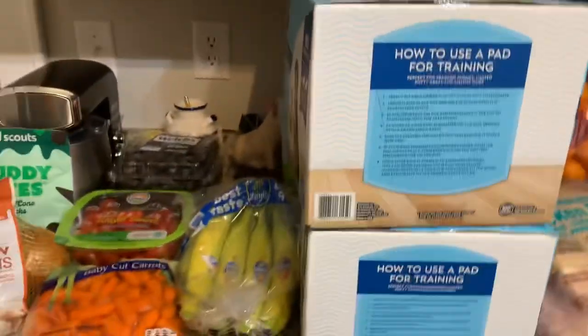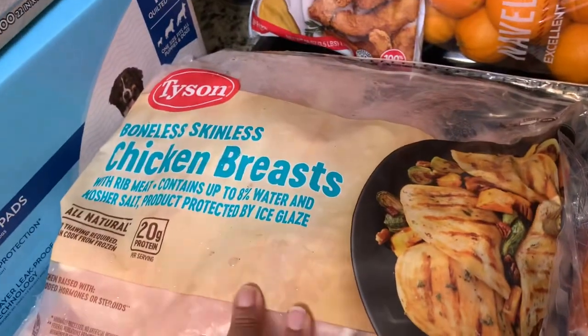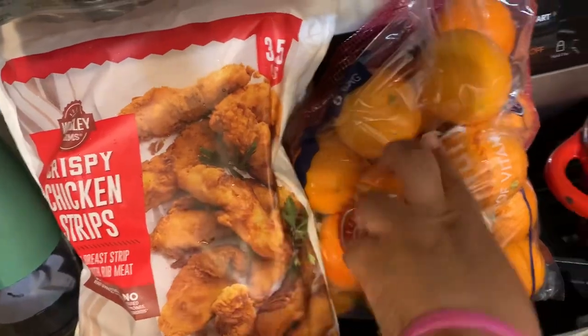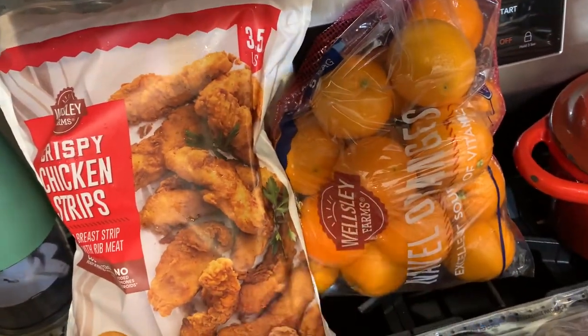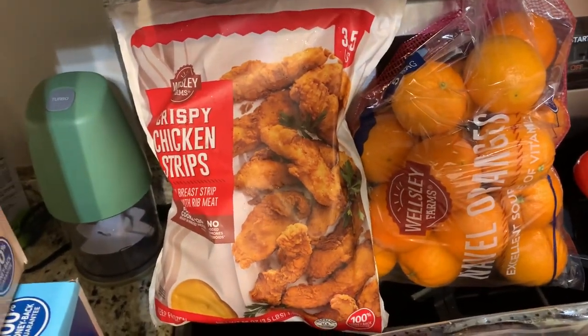Then we got 2 boxes of our little training pads. Then we got a large bag of the boneless chicken breast. It was 10 pounds. Then we had a coupon off for our oranges, which were the navel oranges. They were $5.99 a bag, and it's a 5-pound bag.